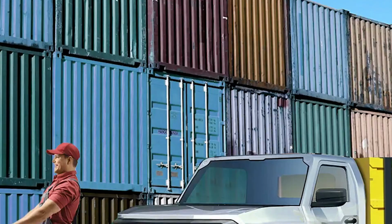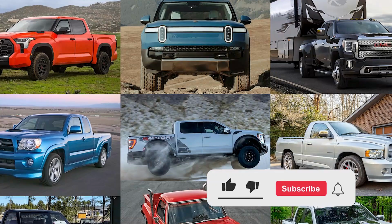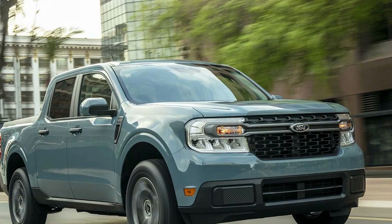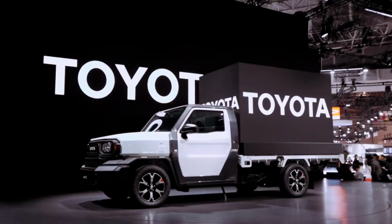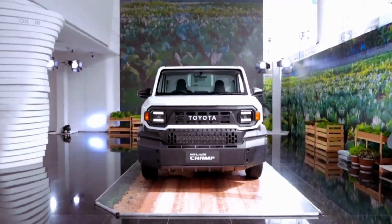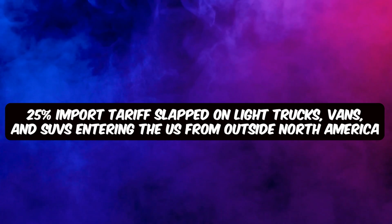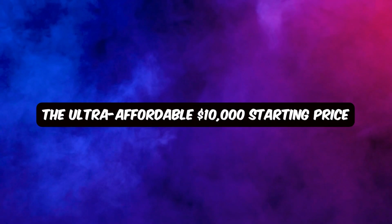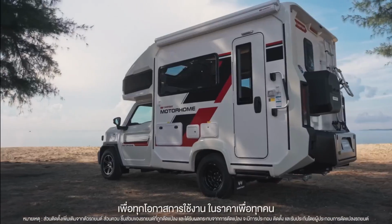Think about it, it makes sense. The IMV Zero might be a steal in its home markets, but conquering the American truck landscape is no easy feat. The US target market is already a battleground, with established players like the Ford Maverick and Hyundai Santa Cruz offering fierce competition. The margins are tight. Squeezing into this space with a base model priced for thin profits would be a risky proposition. Trucks have to offer something truly unique and compelling to stand out from the crowd. The other reason is the chicken tax, a 25% import tariff slapped on light trucks, vans, and SUVs entering the US from outside North America. This hefty tax significantly adds to the IMV Zero's price tag, eroding its key selling point, the ultra-affordable $10,000 starting price. Suddenly, the truck becomes less competitive, potentially losing its initial appeal to budget-conscious buyers.